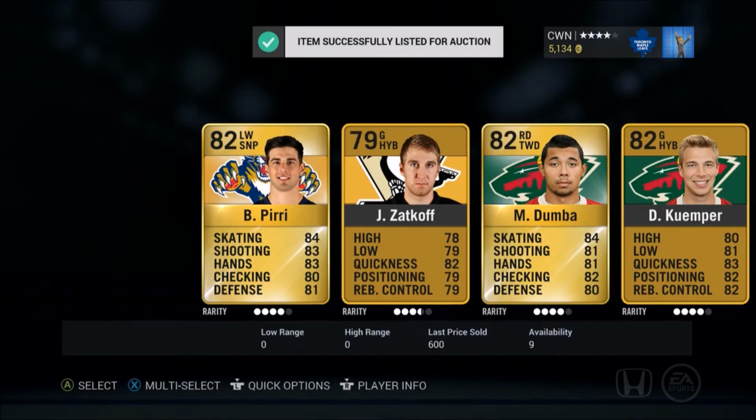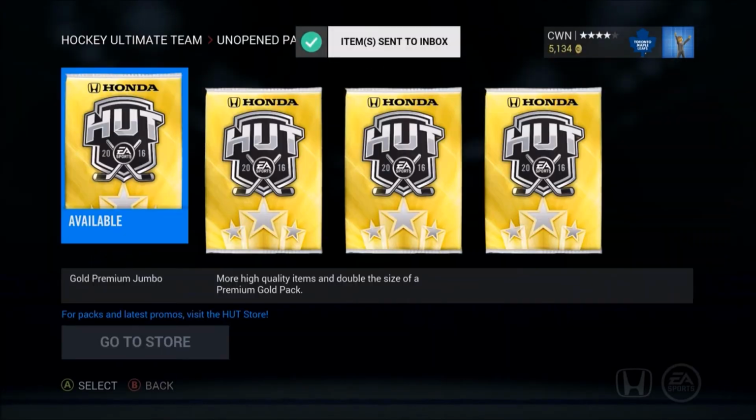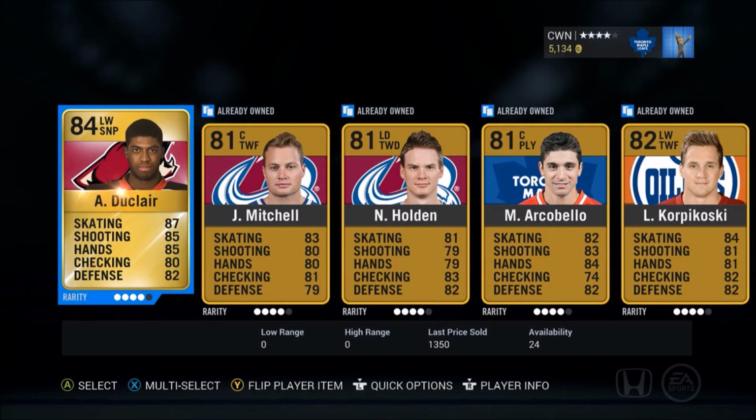I used to be a collector. I'm not anymore. I'm probably going to trade most of these players and see what I can get for them, so I can get more packs, right? Because it's all about the packs and the hot openings. And I'm going to skip this stupid animation. Ooh, Anthony Duclair. I actually don't mind that one.